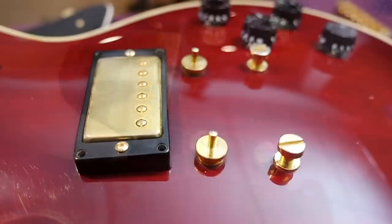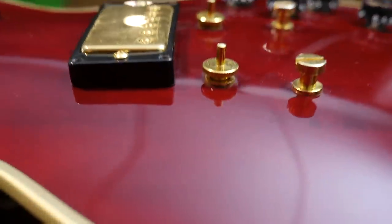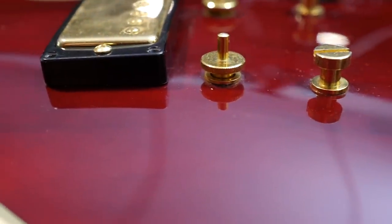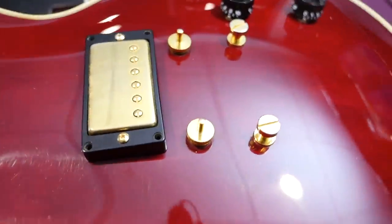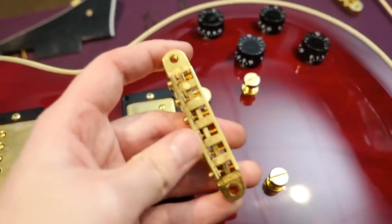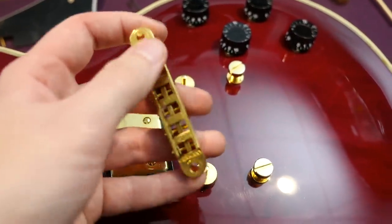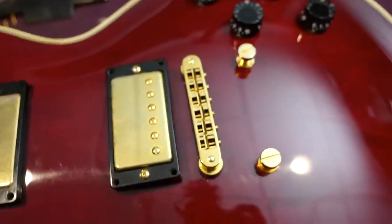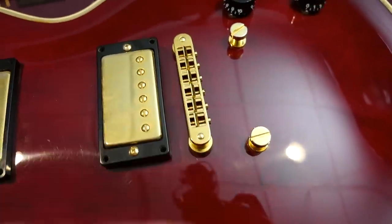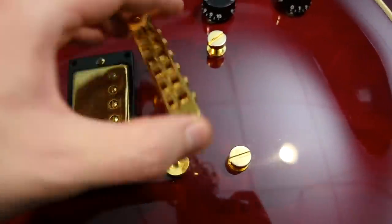this era. And now another difference, the bridge. You can see the posts are metric in style. However, the things that actually sit on it, you can put an original Gibson bridge on here. Because this is what one of those would look like. It would read made in Germany, made by Schaller. I mean, this is not the bridge that was on it, but here you can see you could fit an original Gibson bridge on here if you wanted to.